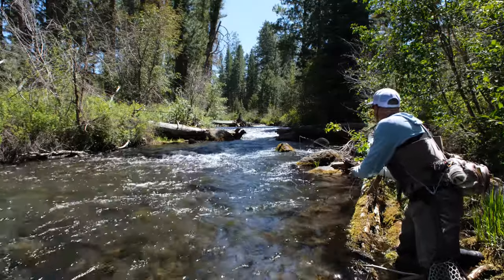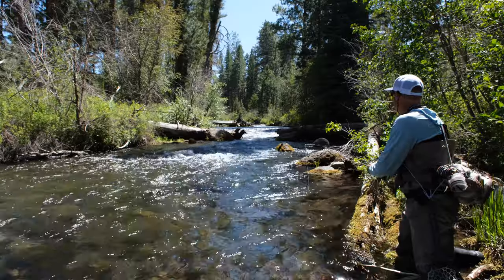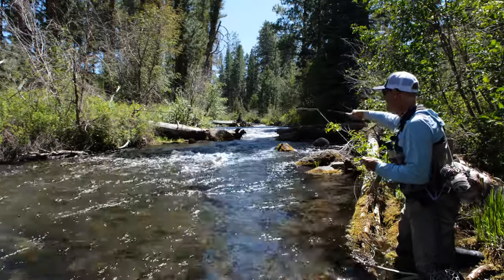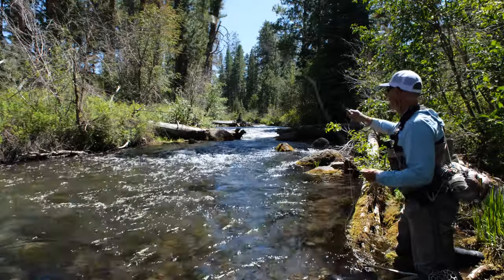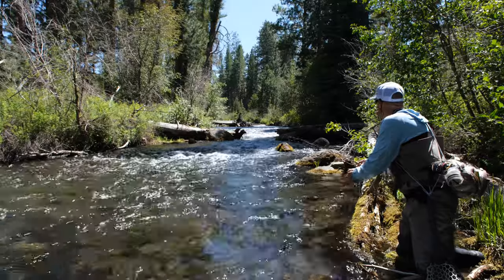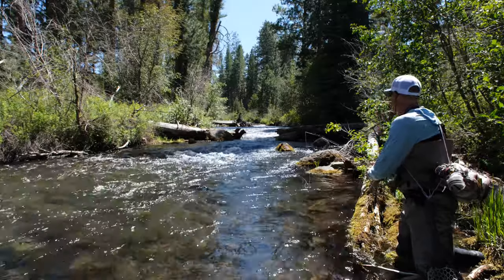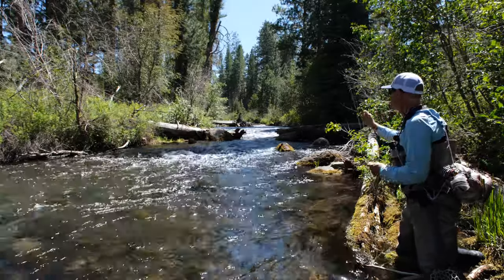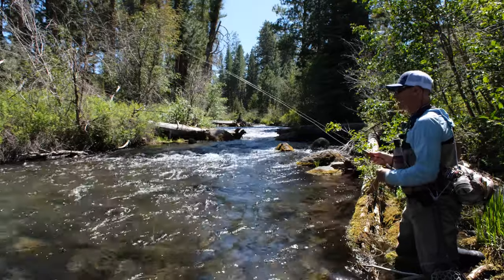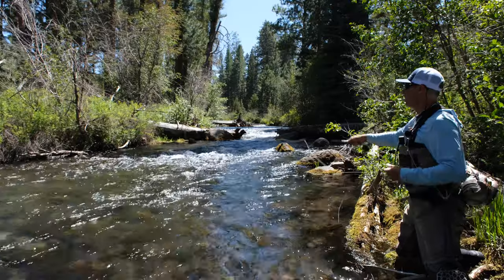Look at that cast way up there. Come on. Oh! Ha! Just didn't quite eat it. He swiped at it again. Man. Okay, try a little further out here. There was one. Oh, shoot.